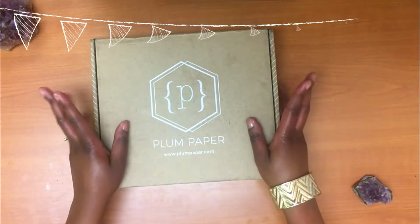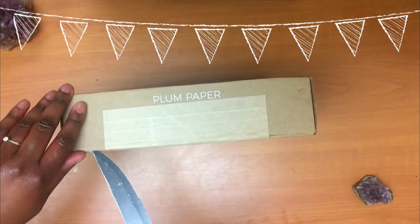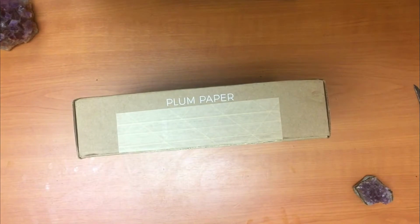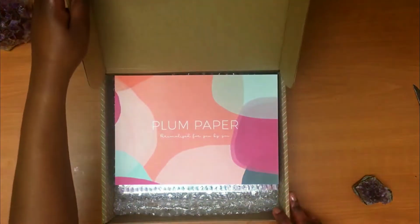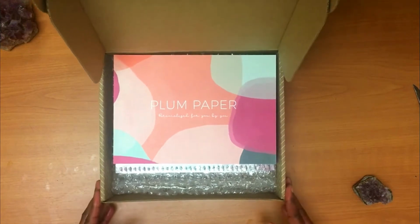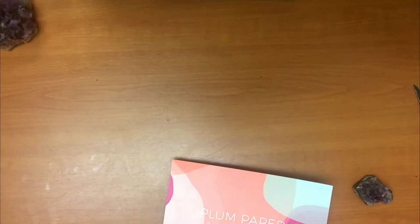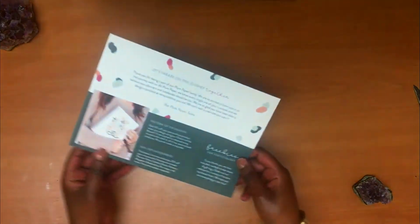I'm so excited because I got my Plum Paper Personalized Planner, and I love Plum Paper for their planners because they're totally customizable. They have lots of different kinds of planners. If you're a teacher, there are student planners as well, and different layouts, vertical and horizontal. You can go monthly, daily, grid, whatever you want. I just needed a personal planner and some stickers, so that's what I got.